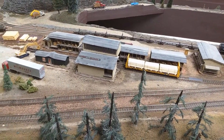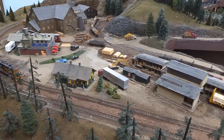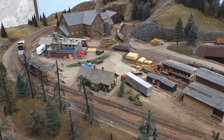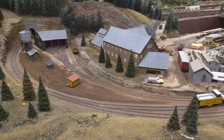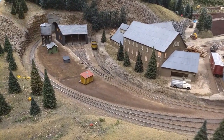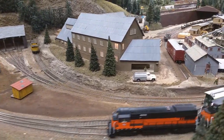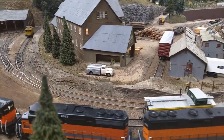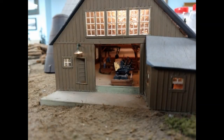Looking over Summit Sawmill, the sawmill here is actually a board lumber mill. Mostly completed, but presently undergoing some changes. Beside it is a three-stall engine facility, also undergoing some changes. This was never actually completed. And like the other areas, the sawmill is home to some great interior detail. Here we are able to look right into the sawmill itself.